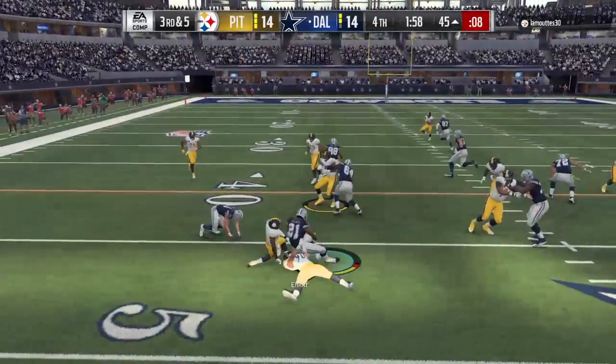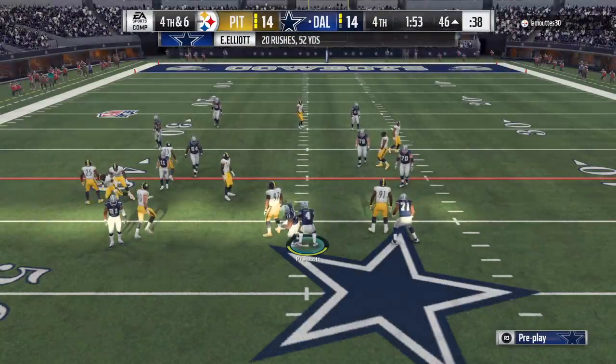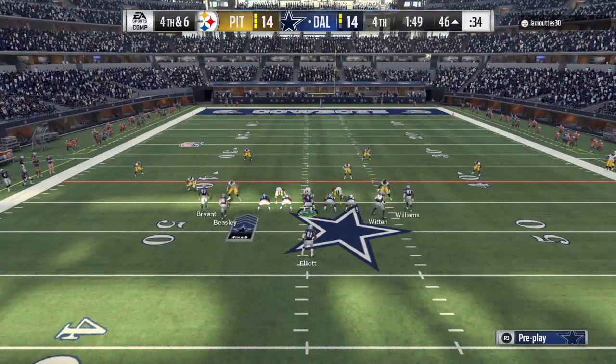A 20th carry here for Elliott. And this one goes nowhere. Losing yardage on the play back at the 46. That'll make it 4th down after a loss of 1.